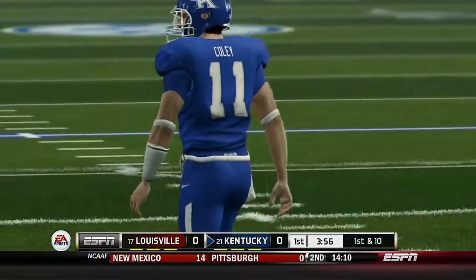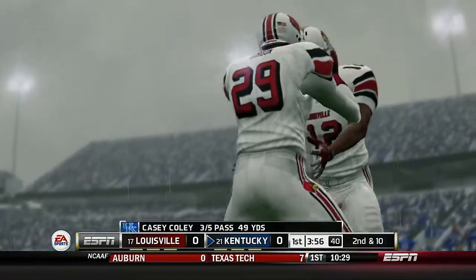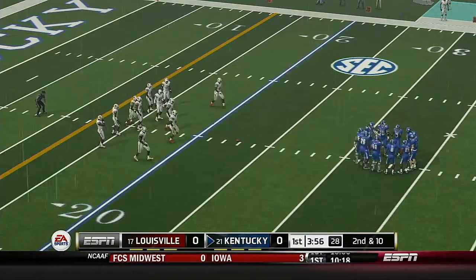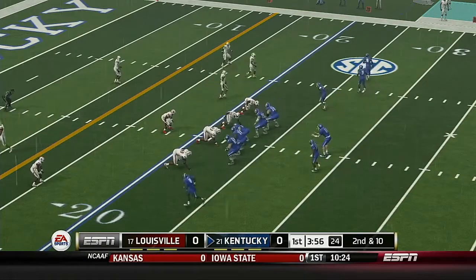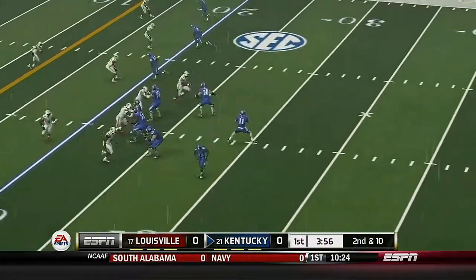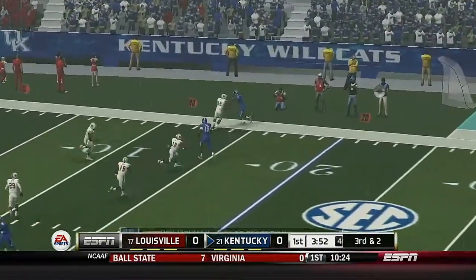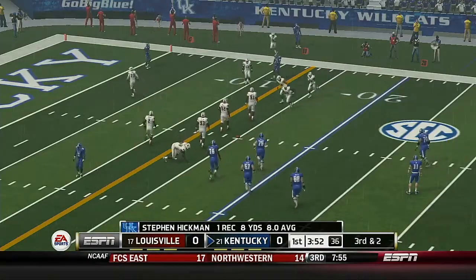Strike to his receiver. No good. Brooks was the intended receiver on the play. That makes it second down from the 23-yard line. Gets it out to his receiver in a hurry. And they push him out at the 15.